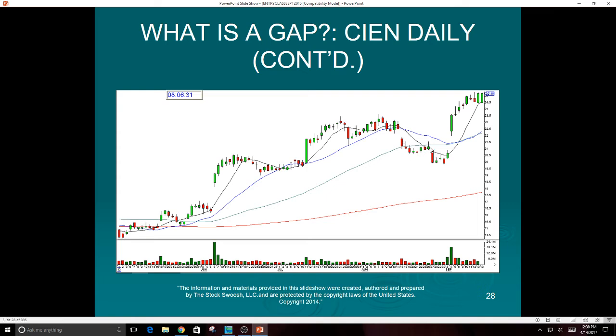Here's another gap. Stock closed here at 4 and 9:30 open here. So here's a gap down, here's a gap down, here's a gap up. Stock closed here at 20.50, gapped up to like 22 something. Stock gapped up. Okay, so this is a gap up. Closed here at 4, open here at 9:30.